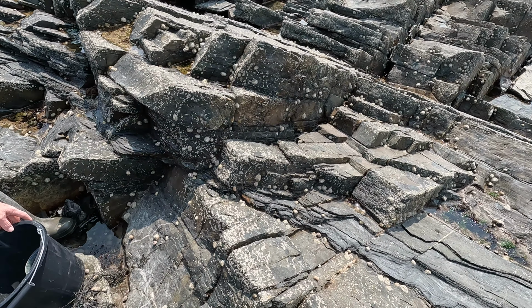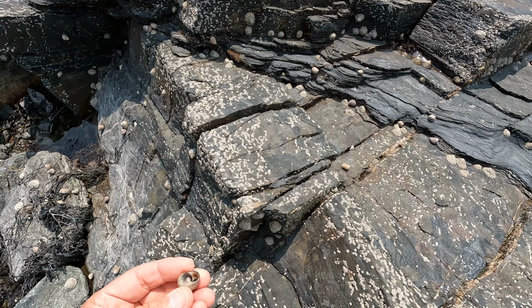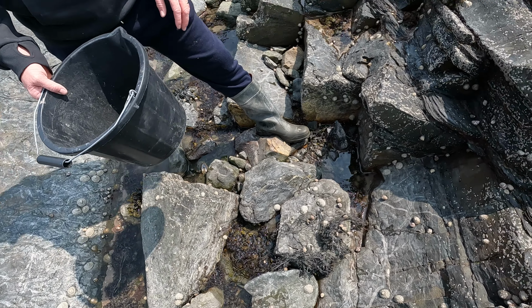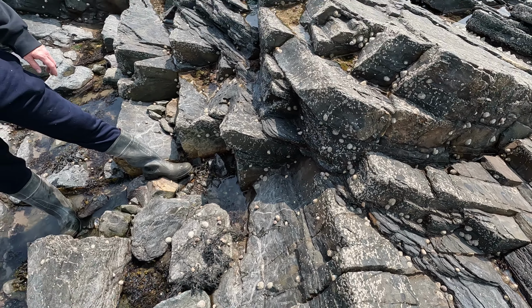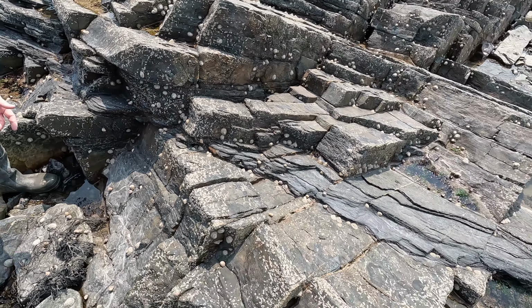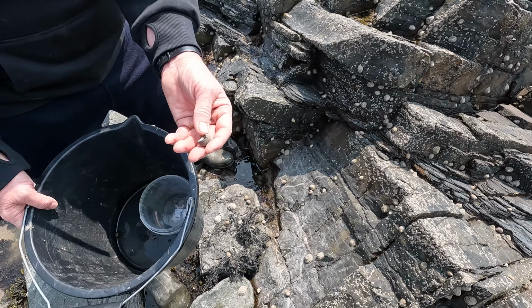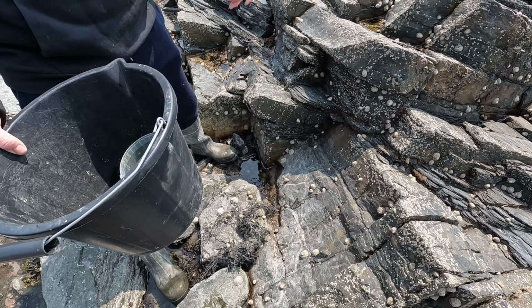Can you tell just by looking at it? So that's a periwinkle? Yeah, that's good, but it's small. You don't even bother, there's not enough meat to bother. And you've got small ones, but obviously they're going to grow and develop.